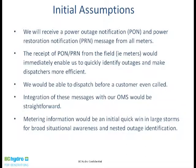And the last one is really, okay, this is great. When we get all this information, when we have large storms, which we do in the Pacific Northwest, and there's large-scale outages, in addition to the reactive messages, we can use that proactive meter communications to validate scope, scale, nested outage restoration confirmation, all that at a large scale and fairly easily, not only for our dispatchers, but for other field crews and managers as well.